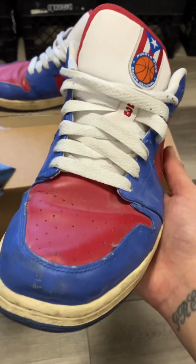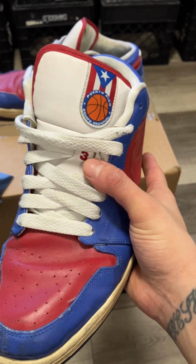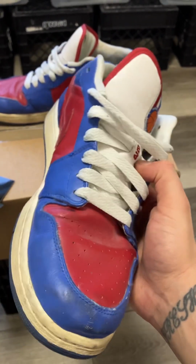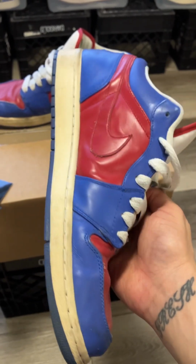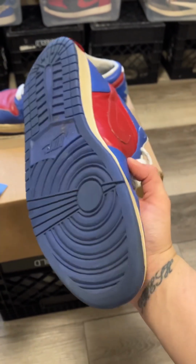Puerto Rican guys all know. Much love to Puerto Rico, man. You guys have some cool shoes, cool colors. Much love to you all, man. You guys got cool shoes.